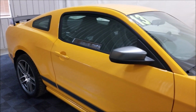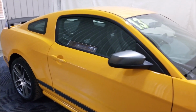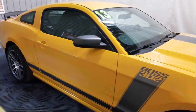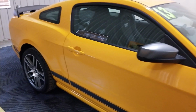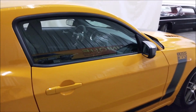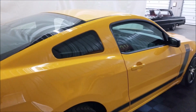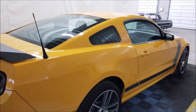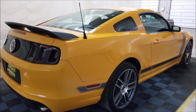There is an air deflector for a transmission cooler. It mounts underneath and will move air over the tranny to help cool it. That is still in the box. And then the ductwork for cooling the front brakes is still in the box. Never been installed. This car has not been raced, has not been tracked. But that's what these were made for. This is basically a street legal race car.